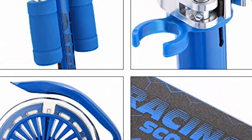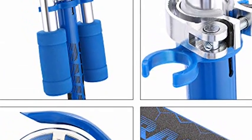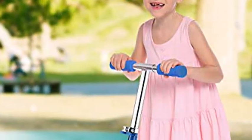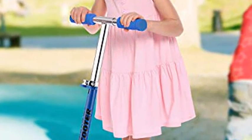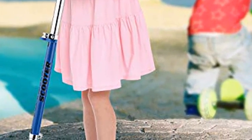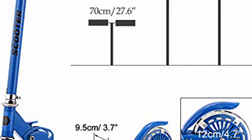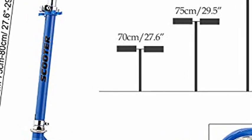Kids scooter wheels are 120 mm light-up two wheels, and adjustable height handlebars are suitable for height 90 to 160 cm children to use, which height range is 29.13-31.50-33.86 cm, 80 cm, 86 cm. The light-up scooter for the kid can grow with them and develop their balance and coordination.